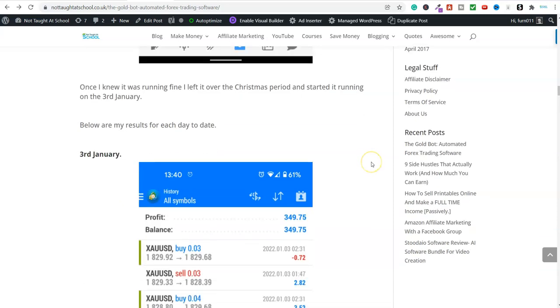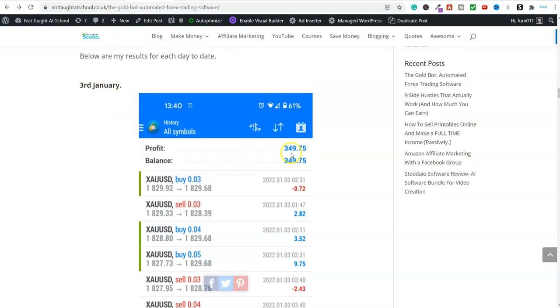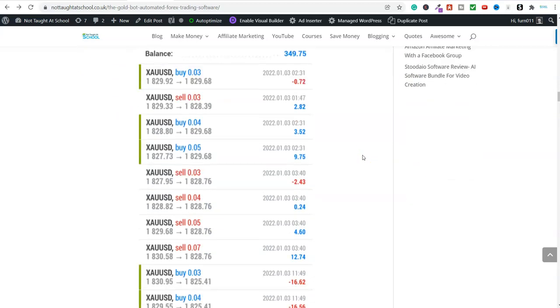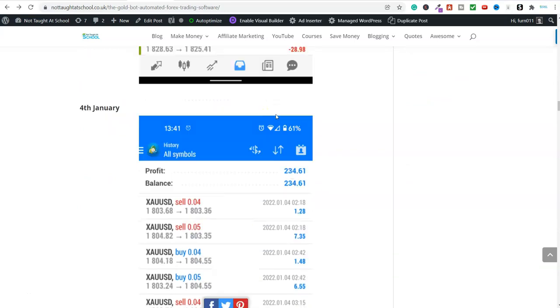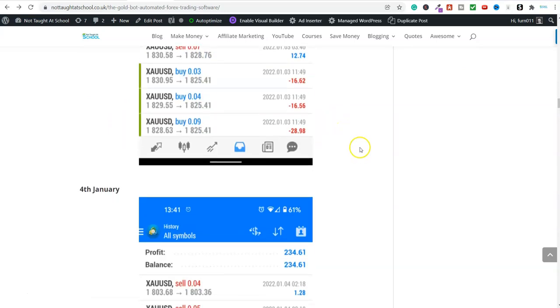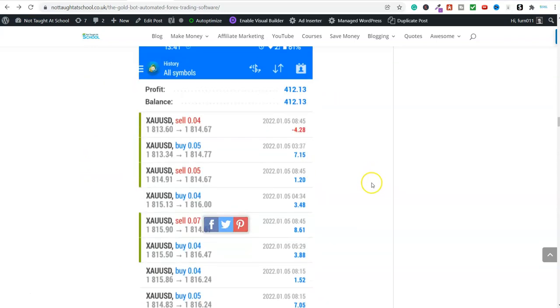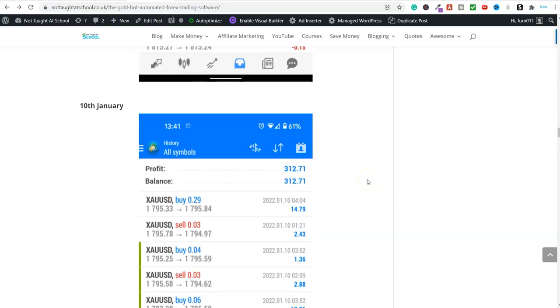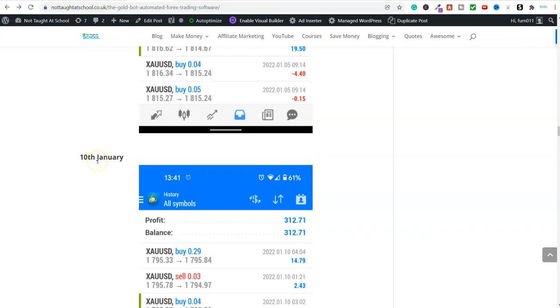But you can see on here, these are my results using this gold bot. So on the 3rd of January, we earned $349, which is a hell of a day, the first proper full day trading this. If we scroll down, we're then into the 4th of January, $234. That wasn't as good as the first day, but considering it's automated, hands off, pretty happy with that. We're on to the 5th, and this was $412, so we had a bit of a jump there. Then we're on to the 10th, so you can see we've got a big gap here from the 5th to the 10th, because obviously it's not trading Thursday, Friday, Saturday, Sunday.